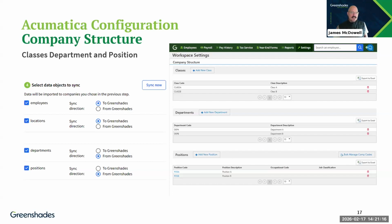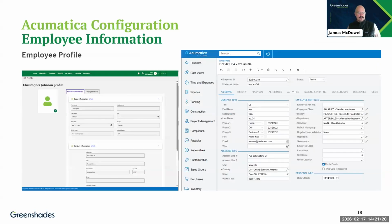Yeah, so I think our next slide looks at what that is going to look like, where we have the information within Greenshades and it pushes over into Acumatica. So maybe the rest of the business needs to know what email to send to or what phone number to put on some documentation. That information is there where they work. So you may not have to have access to Greenshades for everybody in your company if they're working out of your Acumatica instance. That information is flowing back and forth.